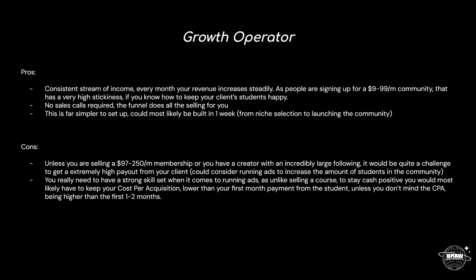What you can do to mitigate this would be to consider running ads to increase the number of students in the community, right? Although once again, I'm just going to mention this as well, it's attached to that. In a situation like that where you're running ads, it would require a very strong skill set when it comes to running ads.